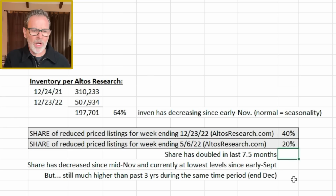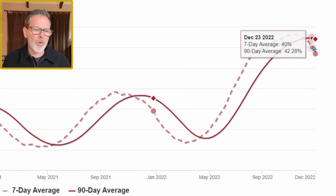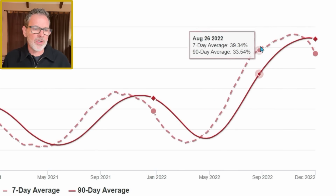One thing you guys definitely should be aware of, though, is that this share has been decreasing ever since mid-November this year. Also at 40%, this is more or less the lowest levels since early September of 2022. Now, here's exactly what I mean by that, because for the week ended December 23rd, according to Altos, the share of reduced price listings in the US is at 40% and has been decreasing ever since really early parts of November. And also peaked at around 43% in mid-November here. And at 40% for the week ended December 23rd, according to Altos, this is the lowest levels since early September.